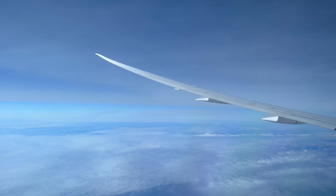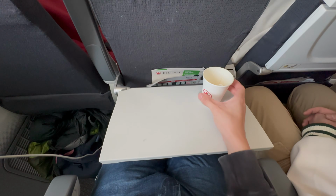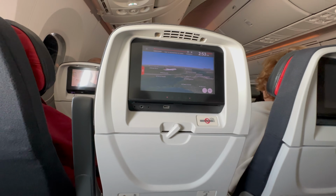As we started approaching Toronto, the air became rough. The seatbelt sign also simultaneously switched on for the landing, so time to put back the tray table, and also the seat has to go upright.